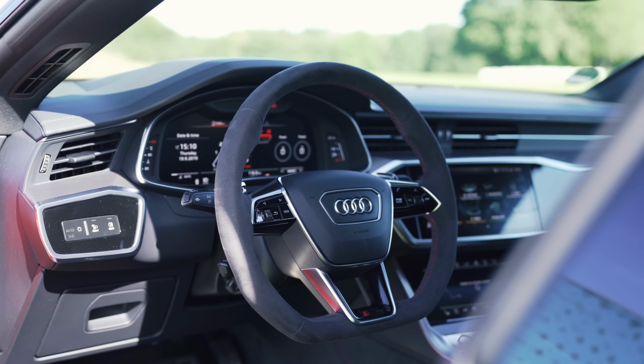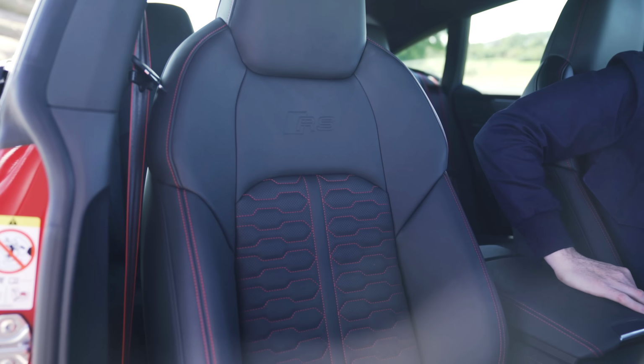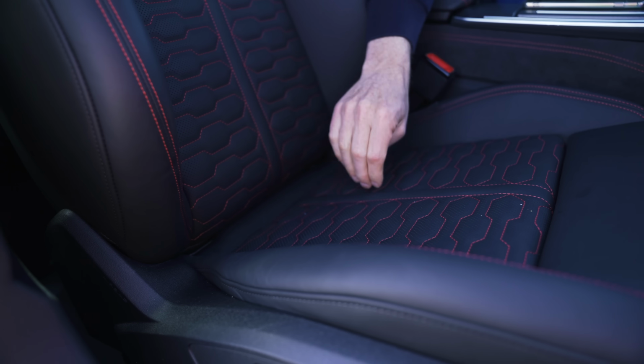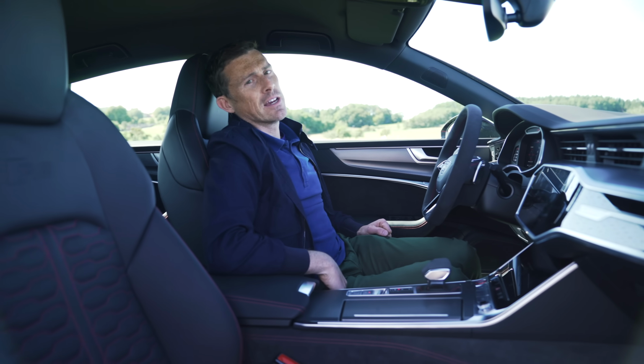Here on the inside of the RS7, there are some more upgrades. Most notable are these RS sports seats, with integrated headrests. You've got Valcona leather, which is nice and soft. You've got red stitching on them with a honeycomb pattern. They're ventilated as well as heated, and obviously they're electric as well. I must say, they are comfy.